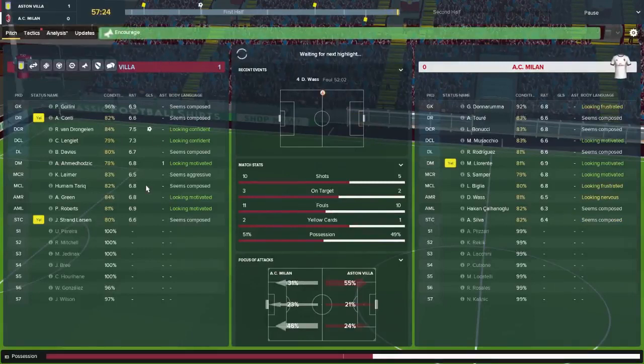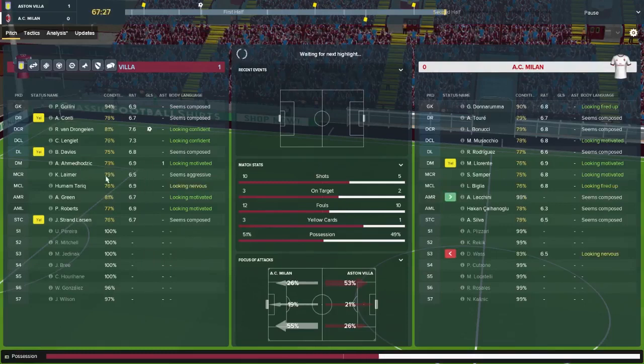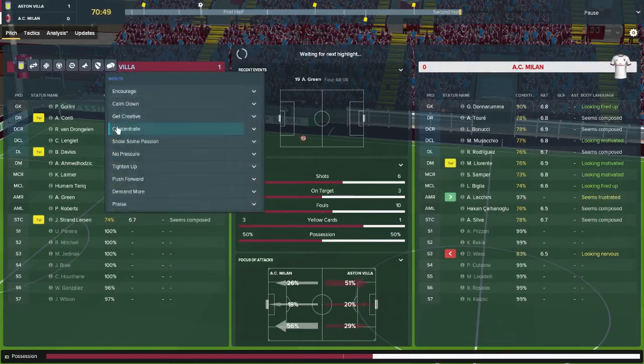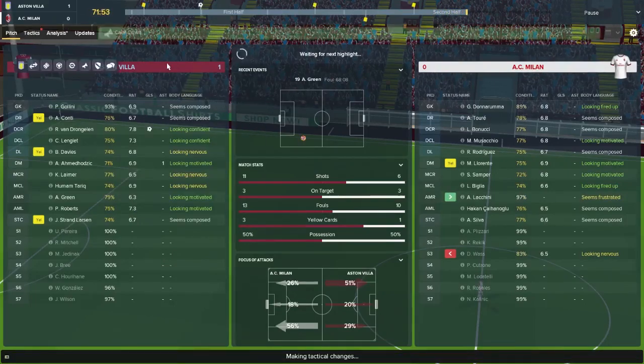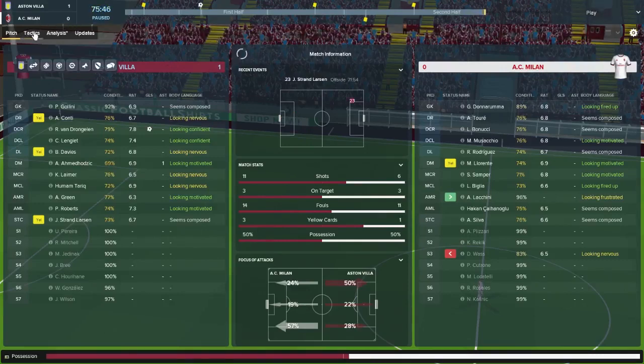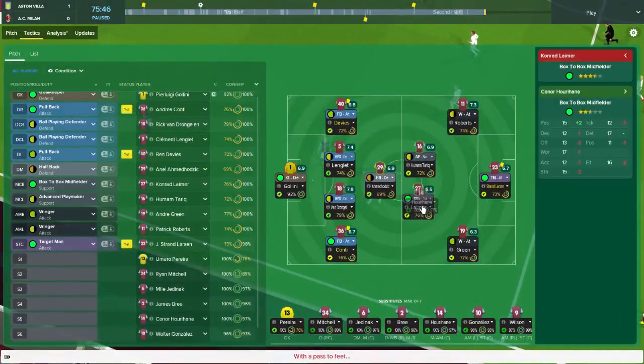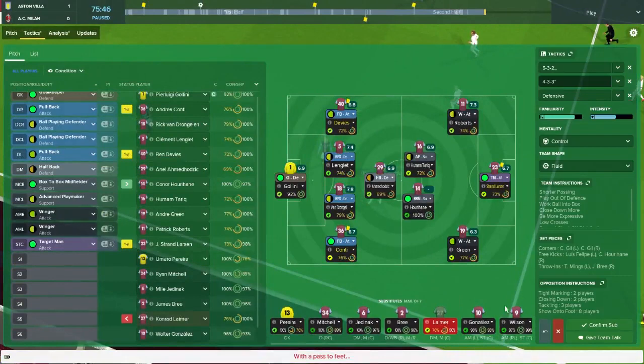We have to start looking at subs shortly as well. Lima isn't having his best game. We do have Horahan on the bench. We have Jedinak as well, but I think Ahmedzovic is doing fine in that role. He's a little bit of a better ball player as well, so let's just calm down. All right, Lima's not having his best game. So let's bring Horahan on. He's more than capable of filling in that box-to-box role.